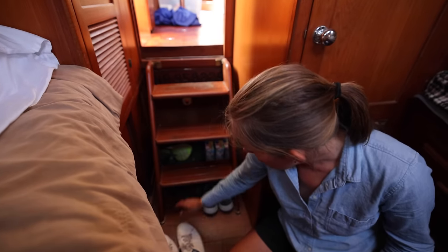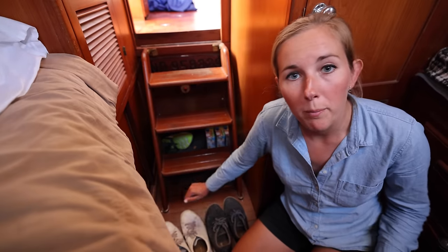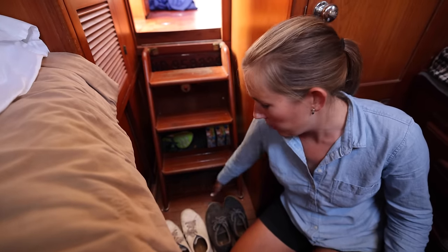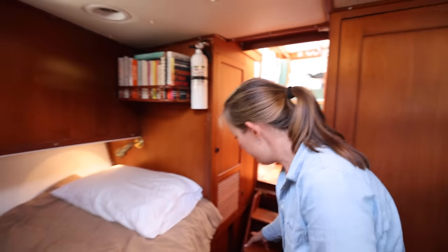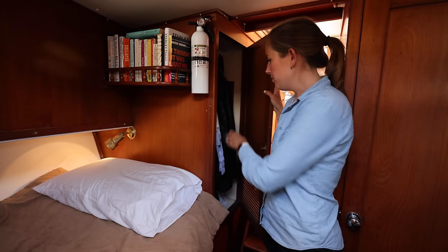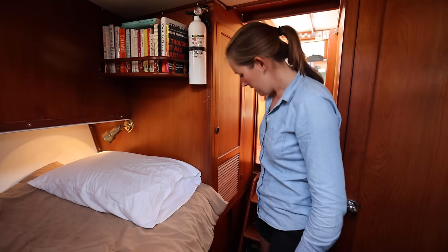And then there's also another hatch right here, which leads into where our bilge pump and our black water tank, the forward one, is located. So we're able to access them here. And this closet and storage space is where Elliot keeps his hanging clothes.